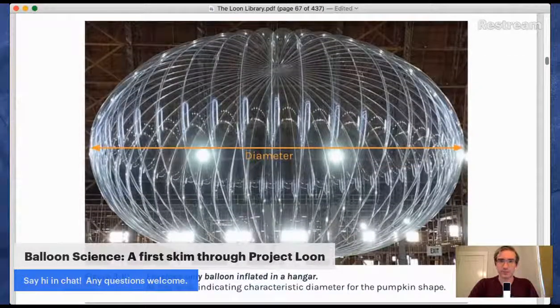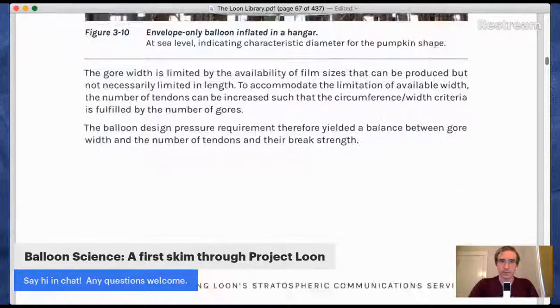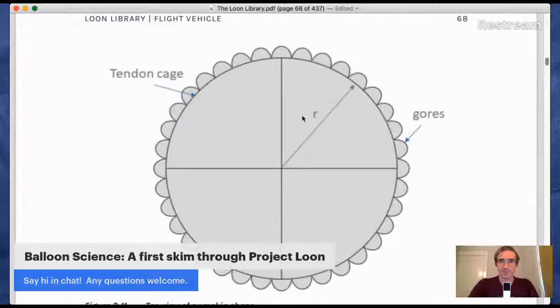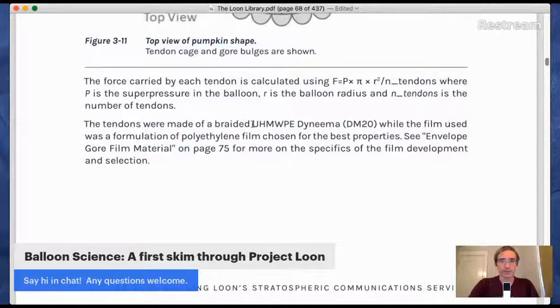Diameter, yes, that's what diameter means. That's in Moffitt as well. Tendon cage. Oh, I've never heard that term. It sounds kind of... anyway. Gores, top view. Gore bulges. I love this acronym. UHMWPE, Dyneema. That's ultra high molecular weight polyethylene.